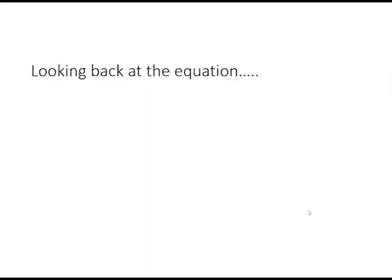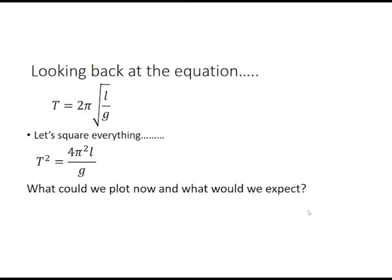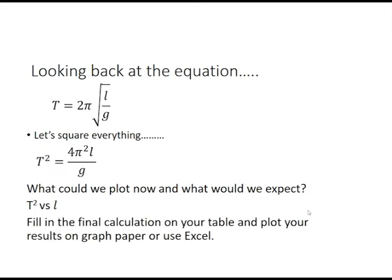So let's look back at the equation. Let's square everything, because we can. That's maths for you. So, what could we plot now? And what would we expect? Fill in this calculation in your table and plot your results on graph paper. Pause the video while you do this.